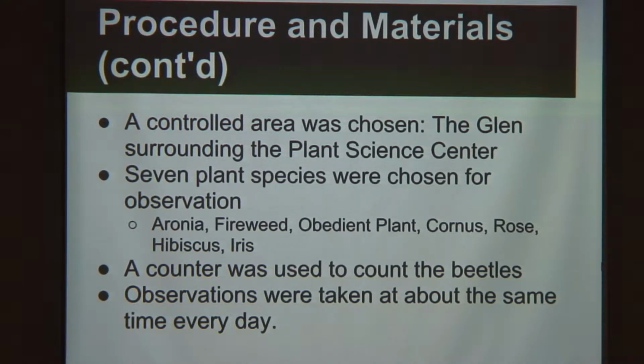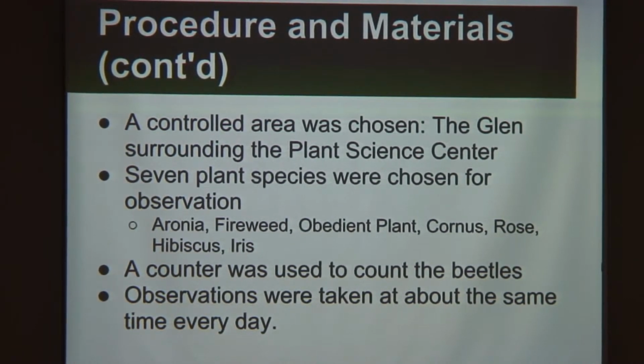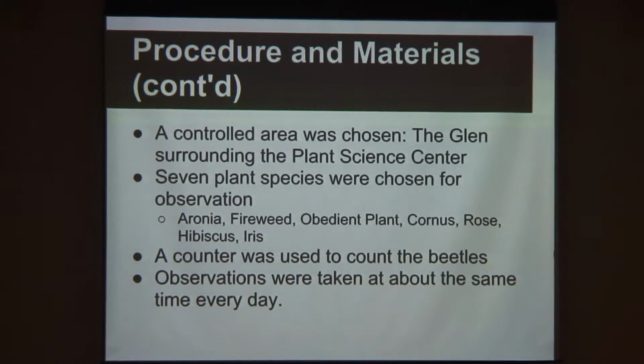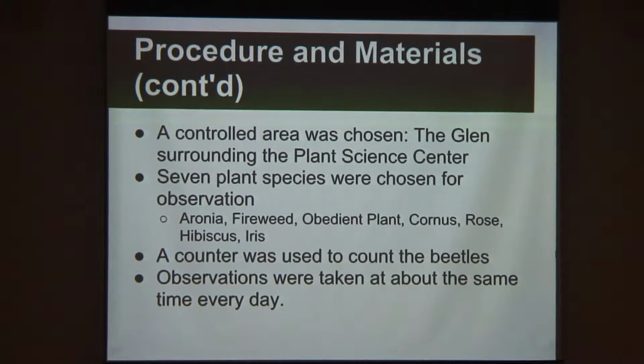So for my experiment, a controlled area was chosen, which was the glen surrounding the Plant Science Center. Seven plant species were chosen for observation: Aronia, fireweed, the obedient plant, cornus, rose, hibiscus, and iris. A counter was used to count the beetles, and observations were taken about the same time every day, which was about 2:30.